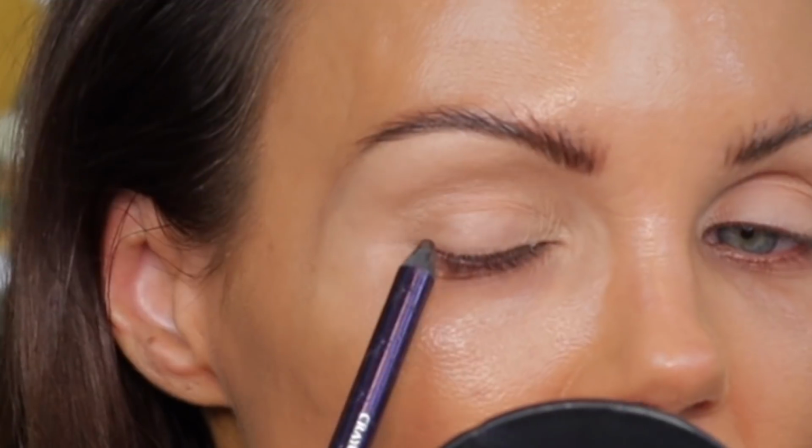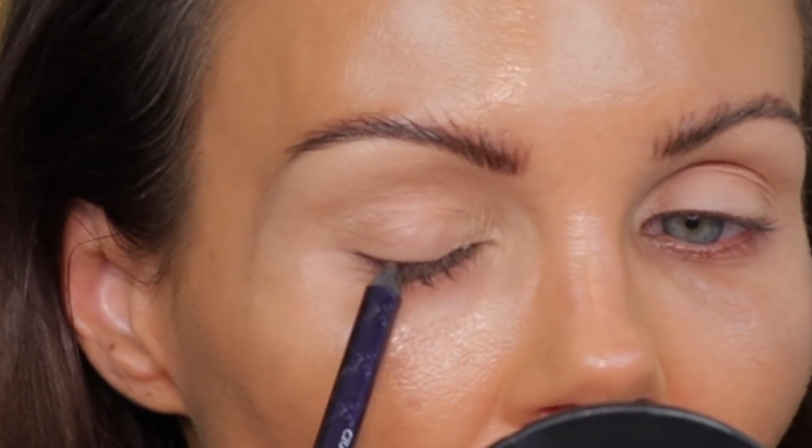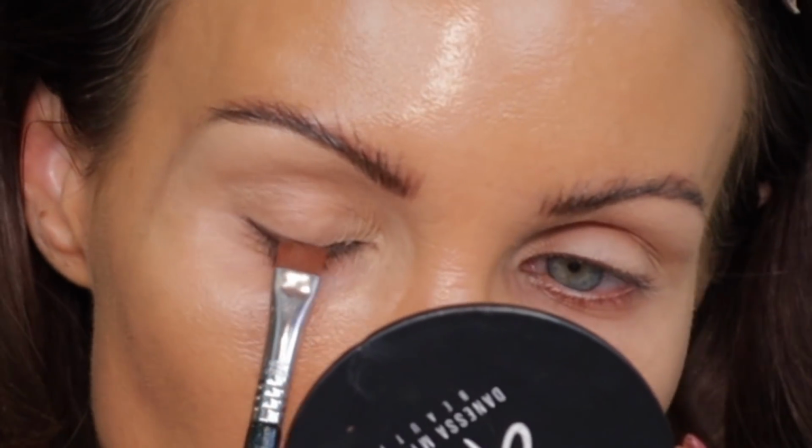Okay, so I went ahead and wiped off both of those eyeshadow looks. Kind of messed up my brows in the process, but that's okay. We're gonna move on to the third and final look with this palette. So I'm actually gonna start this look off using a brown eyeliner. So I'm gonna use the By Terry, and I'm gonna put that right at the base of the lashes. And then I'm gonna blend that out.